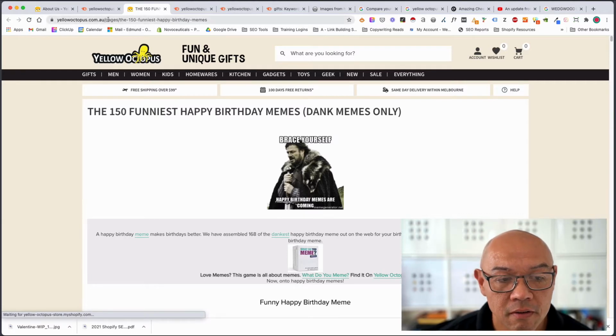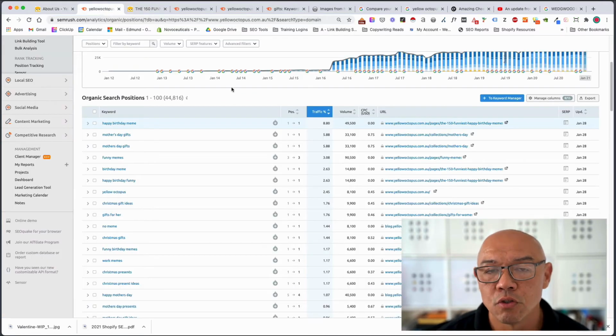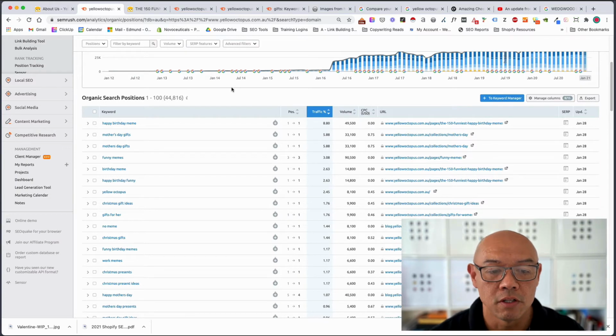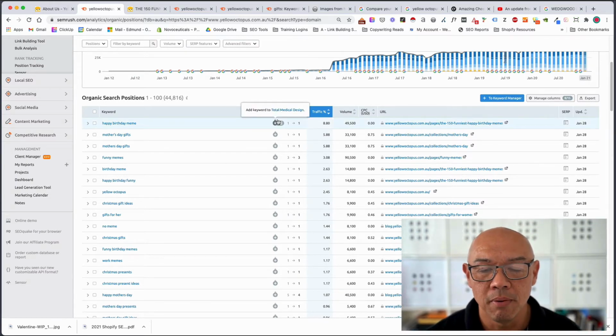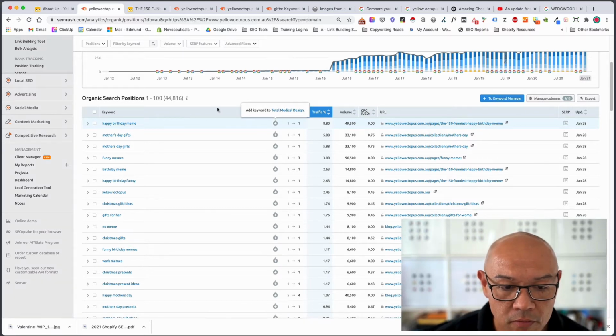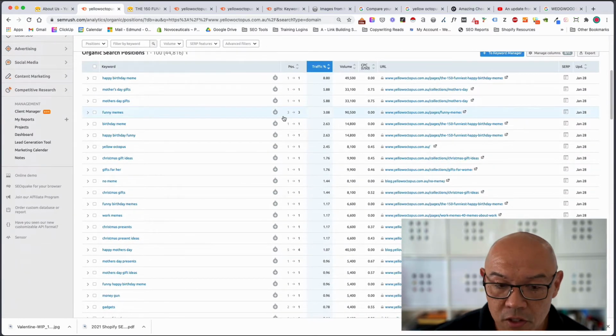You'll notice that they've actually created a page in the Shopify platform. Looking at their pages, I know these guys also run a WordPress blog under blog.yellowoctopus.com. So it's interesting to see how they're using the platform as well as the blog to grow their organic footprint. So if we look at the keyword phrases, one thing I like to do is have a look at the pages that are doing all the heavy lifting.